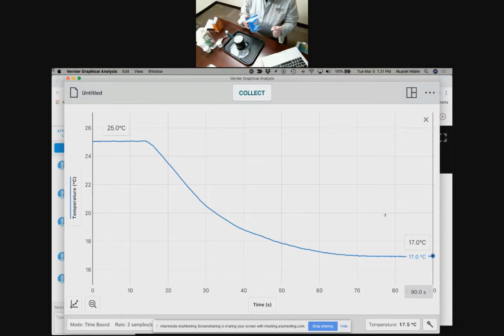And this is the perfect time to ask the students to make a prediction. We just saw baking soda and vinegar. Well, what if we try this material? What is that going to do? So we use some prior knowledge. And so this is a time when we thought it might be amusing to see what you guys think.